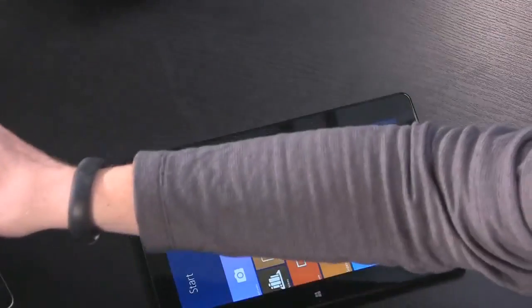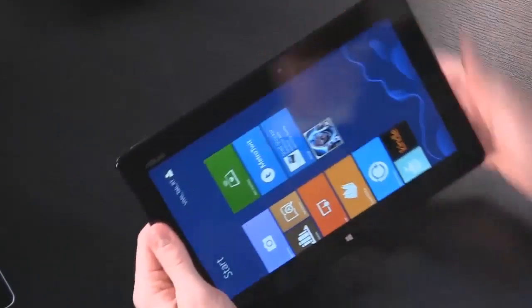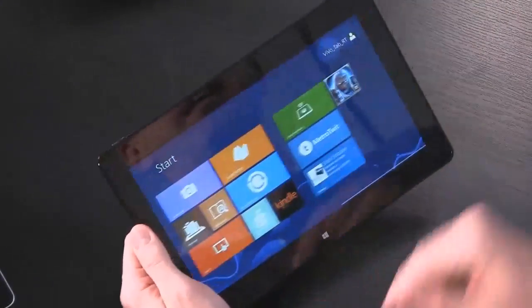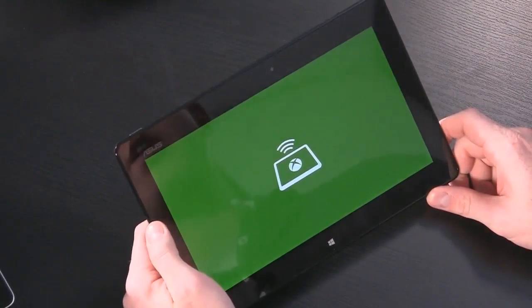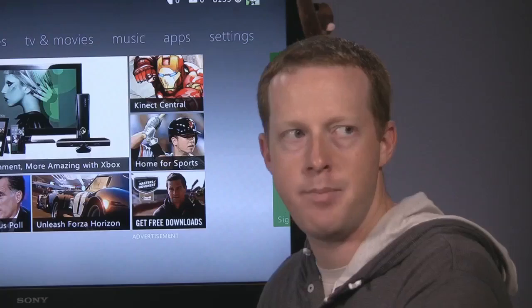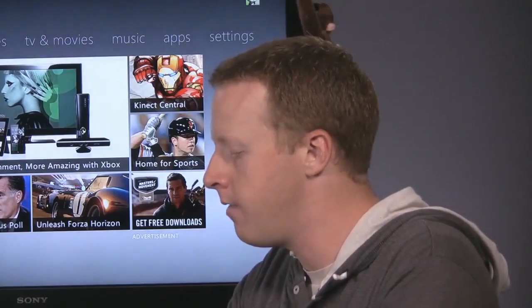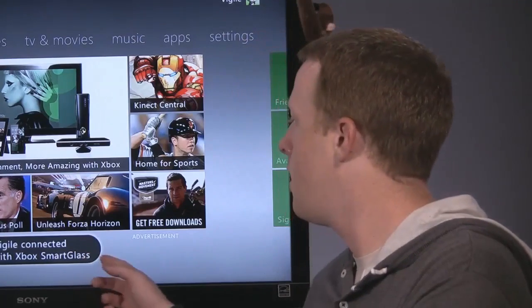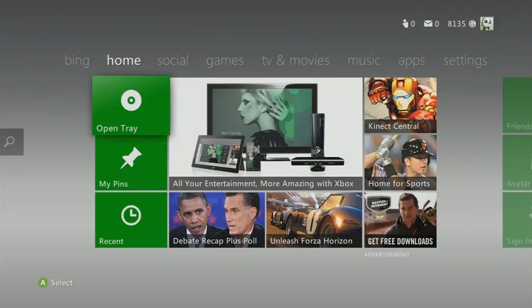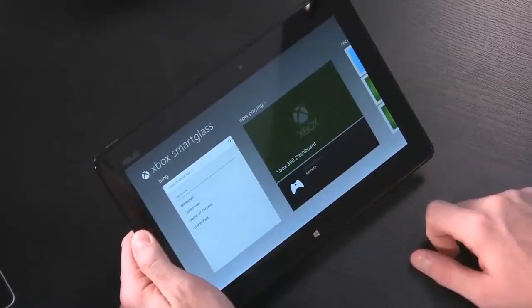Let's try this. Now, we got it working earlier, and we were able to do some cool things. So let's start up the Xbox SmartGlass. There are going to be other types of SmartGlass applications, sporting applications. We saw demos, or at least previews of ones like NBA, that give you interesting information while you're watching the video and watching TV. So here you can see on the screen, we actually saw Visual Connected, and we have our Xbox SmartGlass on our tablet.